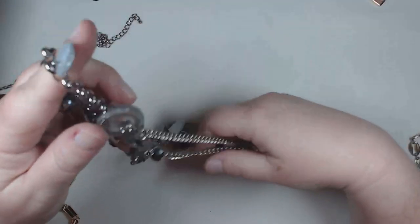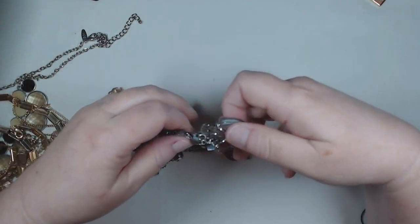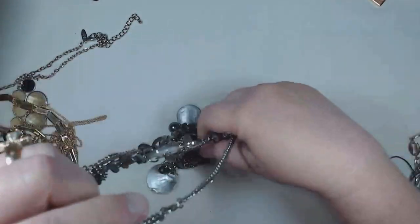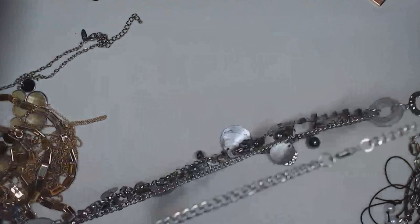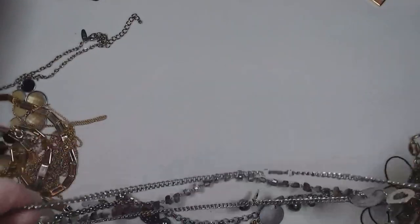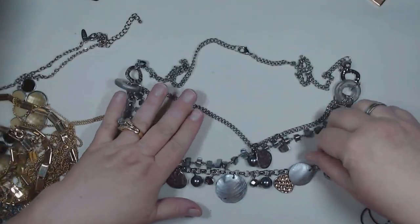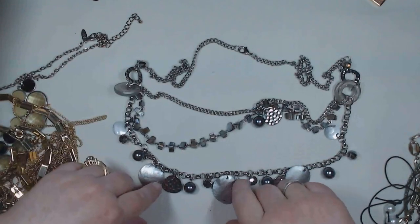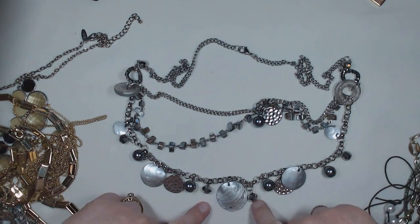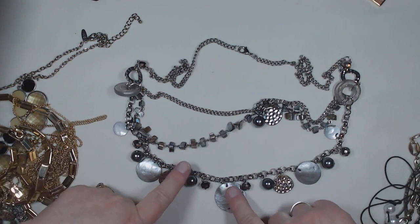Okay, this thing was in the middle with all of the earrings. There's quite a few little earrings in here. Okay, where's the clasp? Here we go. Okay, well, close enough. Okay, we have the triple strand on the bottom. Looks like painted shell. I think it'd still be okay.